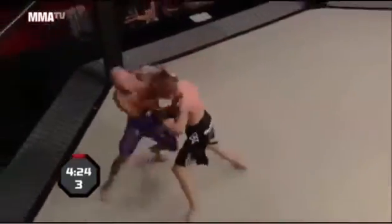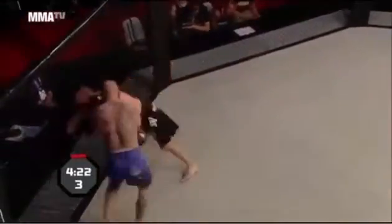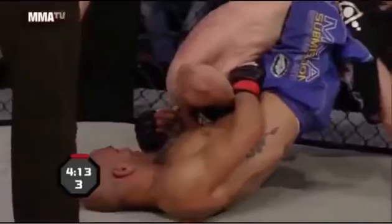Just misses the trip there. Baneschi with that big right hand. Nice left inside there from Binda. Slips into a double. Oh, he goes to the guillotine. Binda pulls for a guillotine. It looks kind of tight. Full guard. Can he get the squeeze?